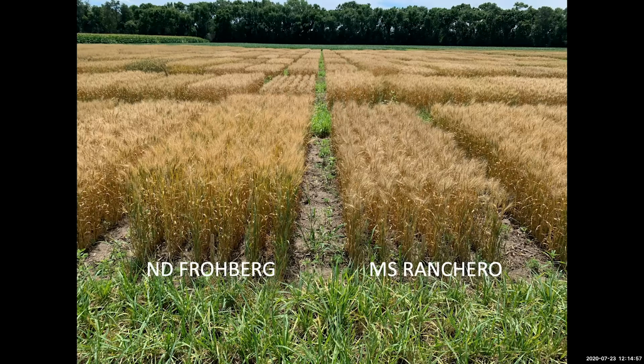Okay, next here we have ND Froberg. This is the newest release from SDSU. And this one is advertised to be medium tall, medium maturity with an excellent disease package. Although it seems to be a little bit taller here in our trials. I don't have any yield data from this one as it's new to us. In some of the regional nurseries, it hasn't performed that well. But this one, I guess its claim to fame that I can see is it's a very good end-use quality wheat. So kind of like Glenn from the old days. We'll keep our eye and see how it does this year in South Dakota.